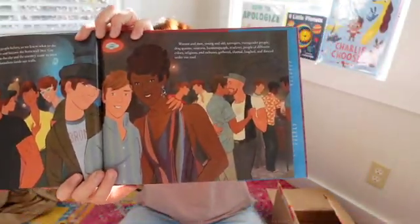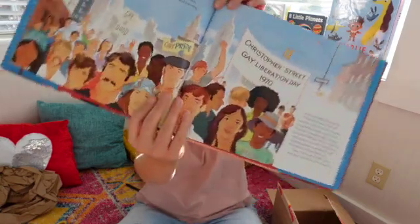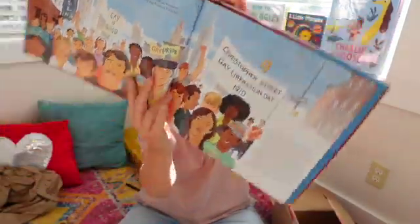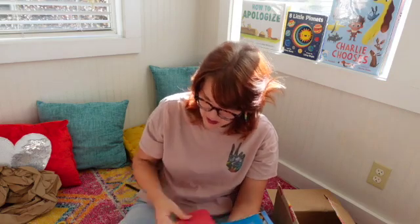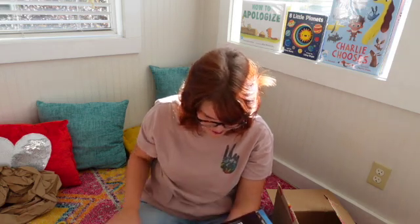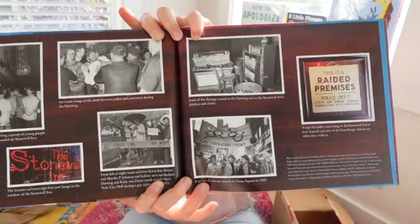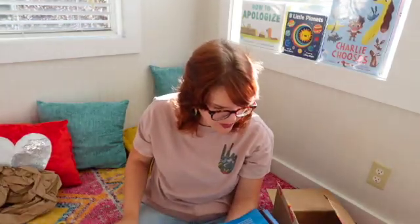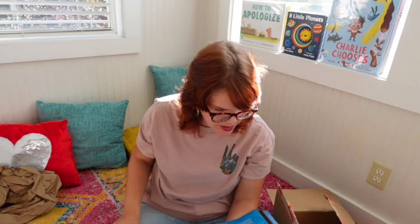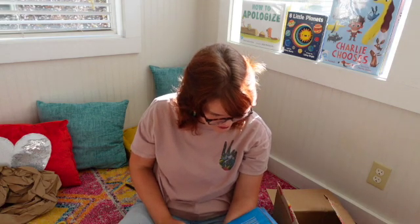Beautiful, gorgeous. Illustrated by Jamie Kristoff. Here's just another picture of the illustrations. It looks like in the back they have some actual pictures and a legitimate history written down. Oh yeah, look at this. And then it has an interview with Martin Boyce, who was a Stonewall Uprising participant. It also has a glossary as well as some other books that you could read. Oh my gosh, this is so cute.